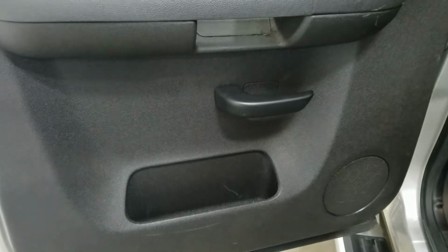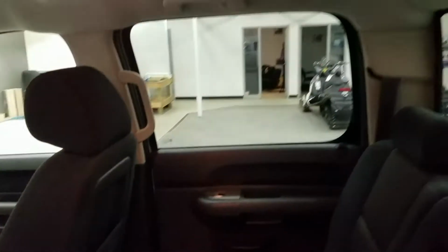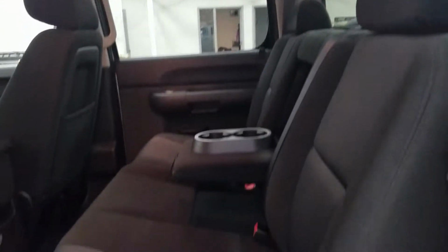At the rear, passengers can also enjoy door storage as well as power windows, and even more storage in the rear of the driver and passenger seating. Our 60-40 bench seat leaves tons of headspace and loads of legroom for three passengers to enjoy.